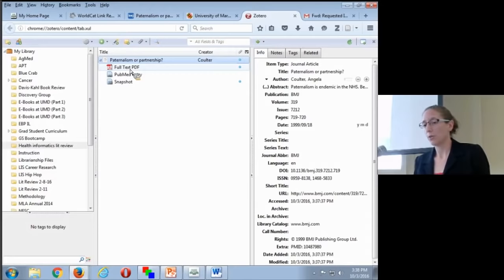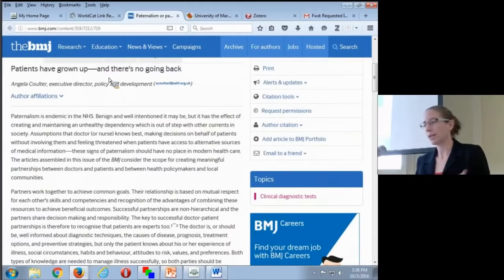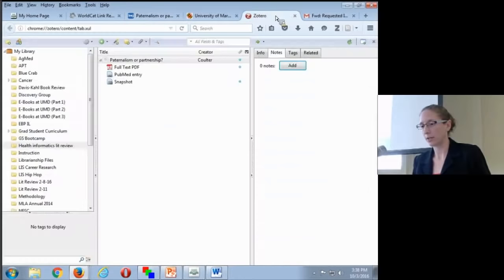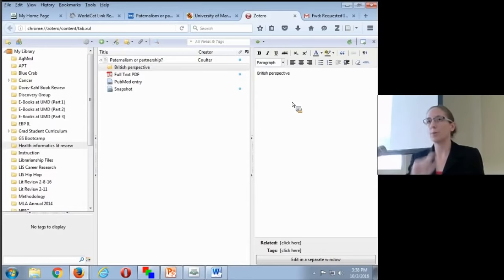You can also add notes. So if we want to say, where's the article? This is a British article. I know it's the British Medical Journal, but it's about the NHS, which is specific to Britain. So maybe we could say something like, the British perspective. And all of these notes become searchable. So if you remember that you said British perspective at some point, you could search for it and then find that article that way as well.